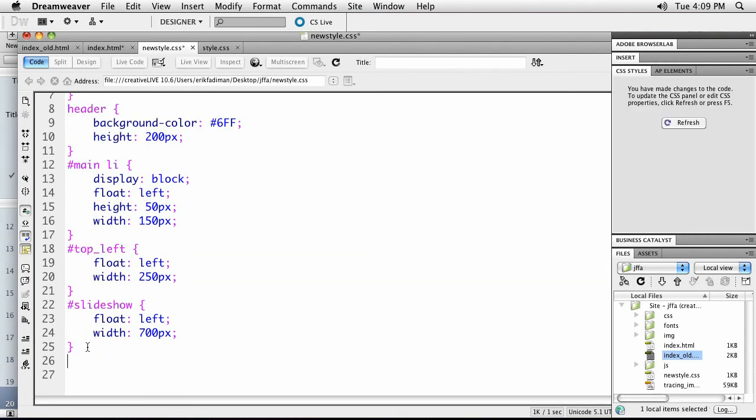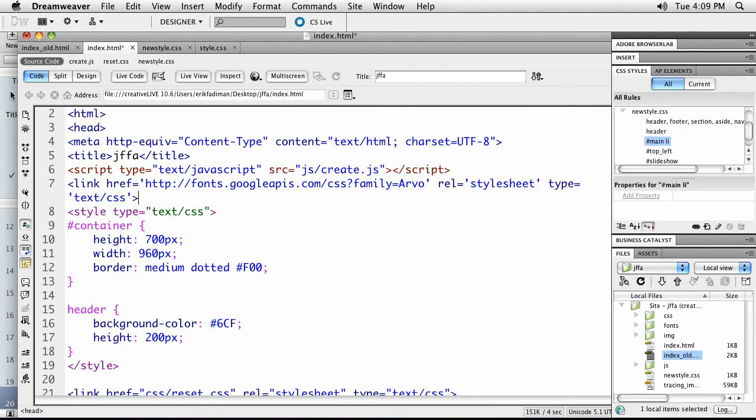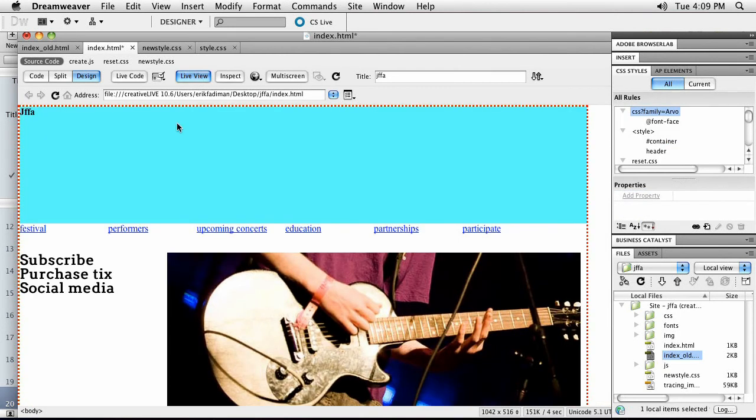Saving that, returning to my index. Now, you're not going to see this right away in Dreamweaver, but when we switch into live view, you can see that indeed I'm getting this slab serif. Now, I could fine-tune this later, but what I really want to find out at this point is, are these working? Can I use this font? Will I be able to use it later?